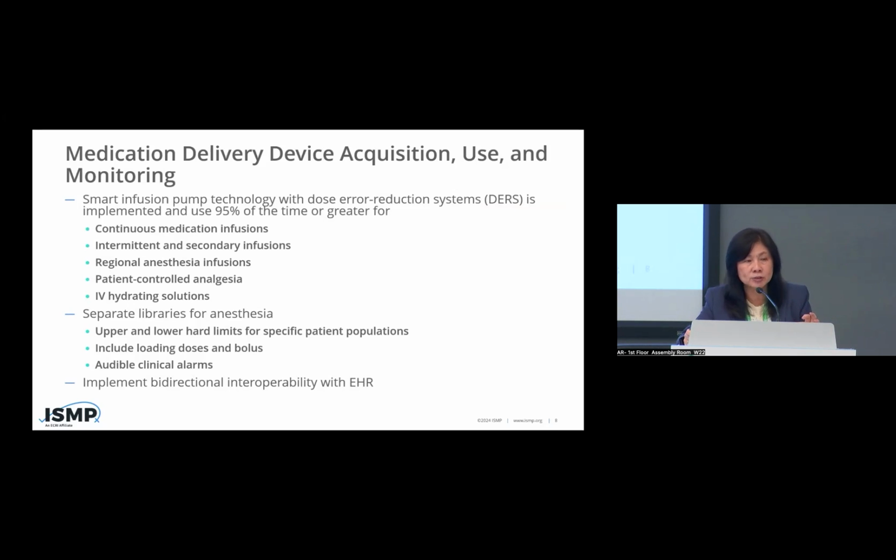The list of medications that should be included in this DERS are continuous medication infusions, intermittent and secondary infusions, regional anesthesia infusions, patient-controlled analgesia, and IV hydration solutions. I know we can debate a lot about these IV hydration solutions, and we had some quite fun deliberation during our summit, but we ended up putting this recommendation in our guidelines because we have seen too many errors of free-flowing fluids that smart infusion pumps can prevent. And hence, we're leaving that in our guidelines.